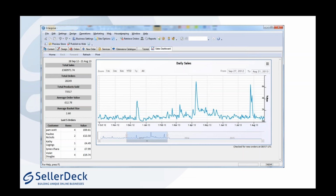It's a fun and very handy way of just seeing at a glance what you sold, how many you sold, what your most recent orders are, average order value, and so on. So it's well worth it: if you've got version 16, or if you're trying it out, do go to the Extensions Catalog tab and install the Sales Dashboard.